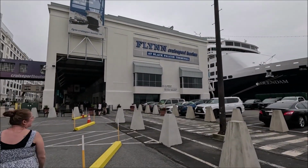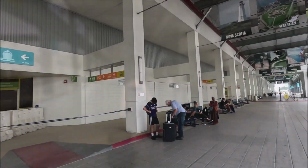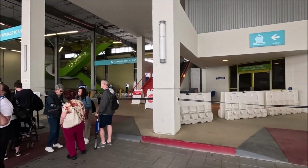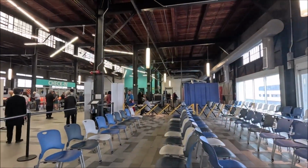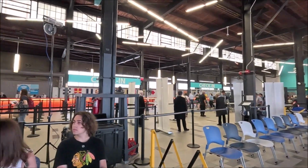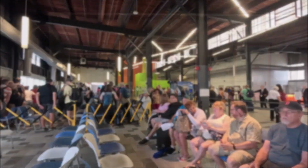So we're leaving the parking lot area and heading for the terminal. You can see the cruise ship there. Their terminal is mainly an open air building. You can see where it's open on the sides there. It wasn't too busy when we arrived there. There's the lady that was helping check us in. These are the seats where you wait to board after you go to the counters to check in.